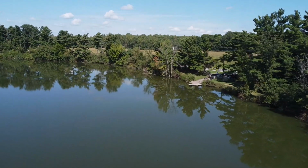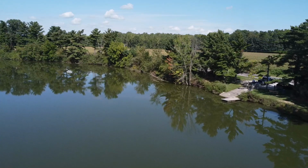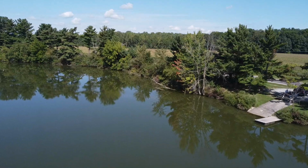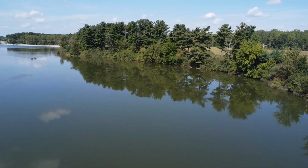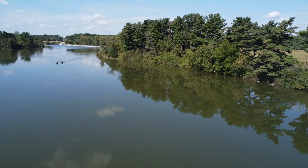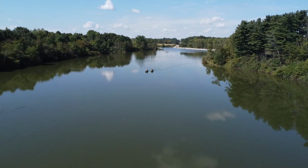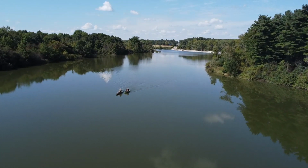This is a drone shot of the reservoir itself. As you can see on the right there, there's actually a little dock where you can put a boat in. Someone's actually getting ready to put a boat in, so it's a good opportunity to get out there. What you'll also see towards the middle and to the left of the screen are some kayakers out there fishing. They're actually heading towards the dock. We'll see them on the way back in as well.